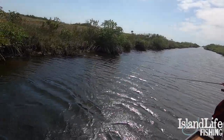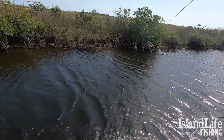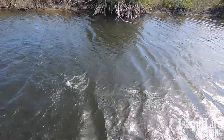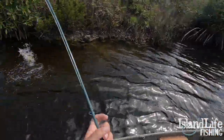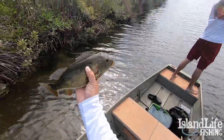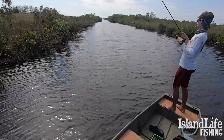Good. There we go. That's another one. Oh my god. Oh yeah, I'm gonna chase you. Oh, dude, right there. Nuts. Oh, the tail walk was sick. They're just inhaling this fly every single time. I got another beautiful fat little peacock right there. There's just so many. Oh my god.